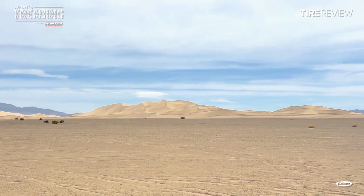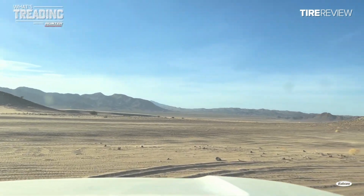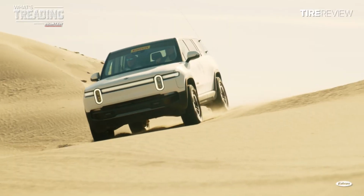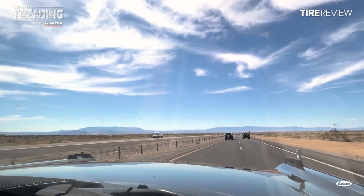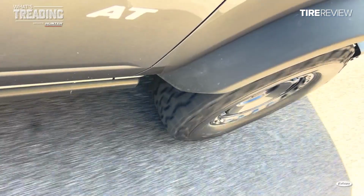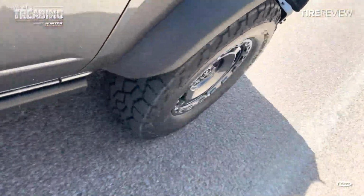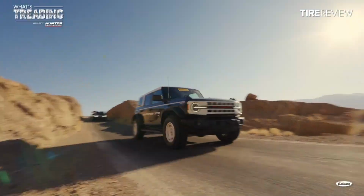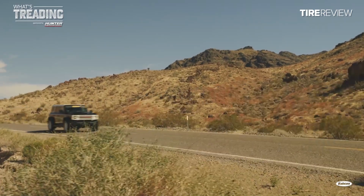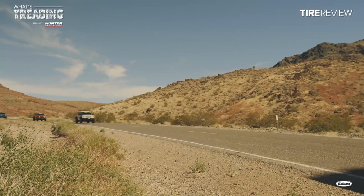Now, in Death Valley, I was given ample opportunity to drive on these tires with a Ford Bronco Heritage Edition, a Jeep Wrangler, and a Rivian R1T. And the road manners of the Scorpion XTM AT on pavement, well, it was surprisingly good for an AT tire. Now, is it silent? No, of course not. It's an aggressive AT tire. But it was quiet enough that I noticed how not loud it was. And I think that's saying a lot.